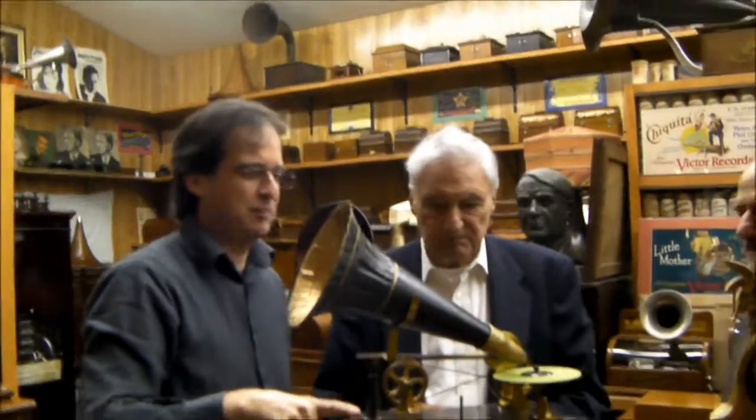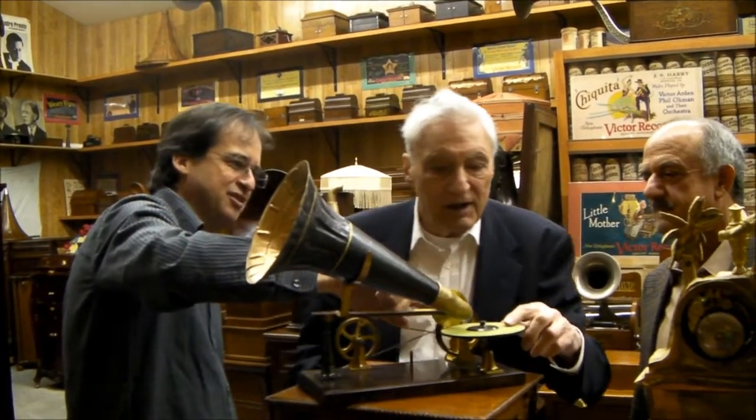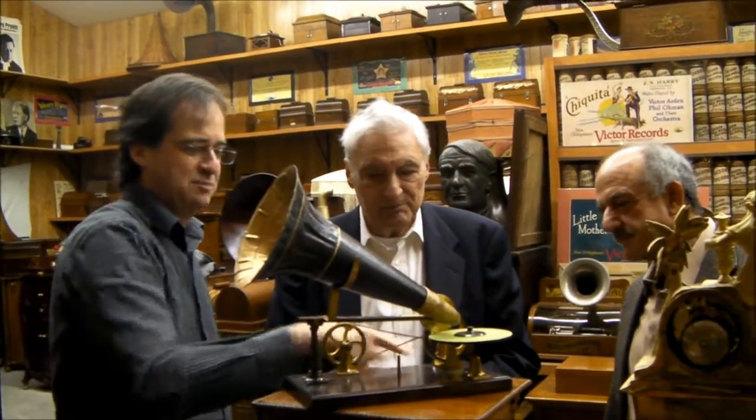Yeah, the base was replaced. The horn is one I made. Is the one you made? Yes. Other than that, everything is original. You can see the rust on it still. How about the felt? That actually probably is replaced too. But the turntable is original. The top is original. It's just been cleaned up a lot.